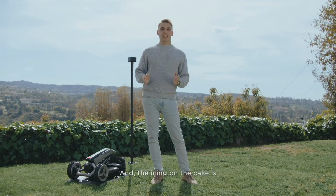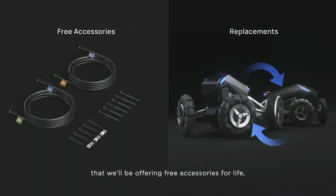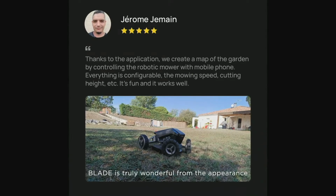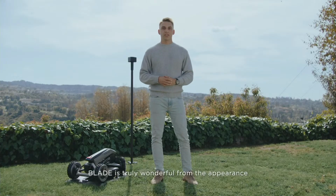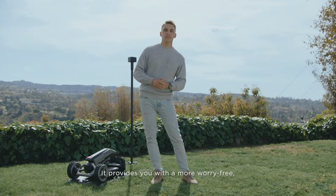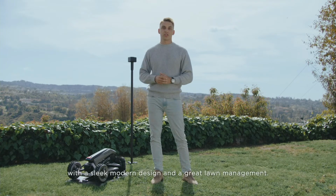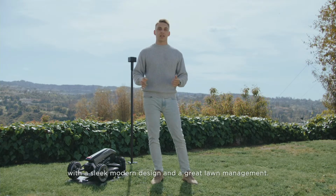And the icing on the cake is that we'll be offering free accessories for life, including blades and charging pad replacements. Just like one of our beta testers said, Blade is truly wonderful, from the appearance to its functionality. It provides you with a worry-free, peace of mind experience with a sleek, modern design and a great lawn management.